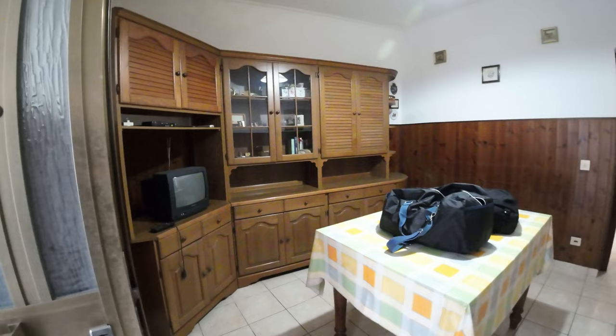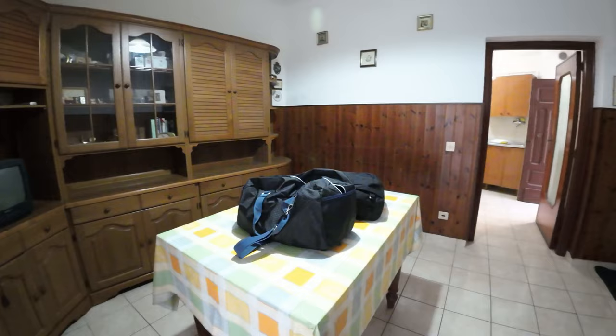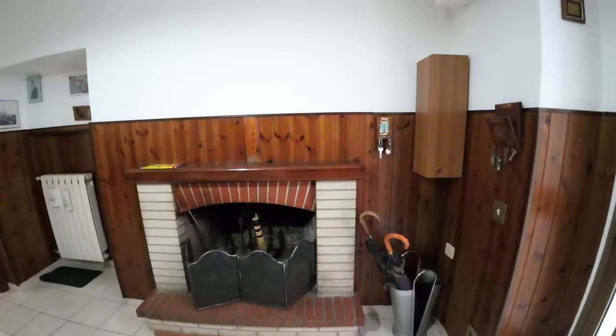So on the ground, resuming, we have the living room. You can see each room has radiator, so no problem in winter. The working fireplace, and still on the ground, we have the kitchen and the bathroom.